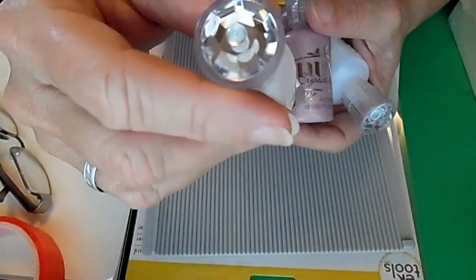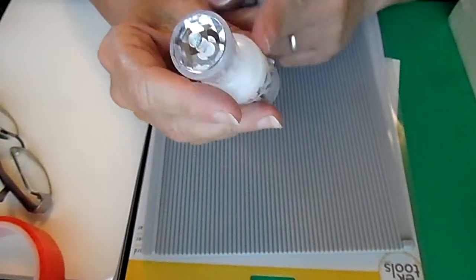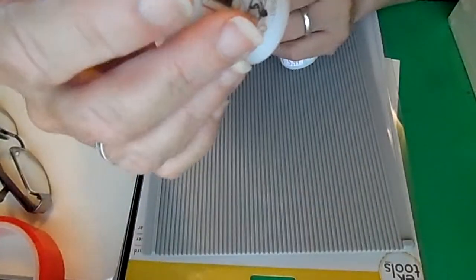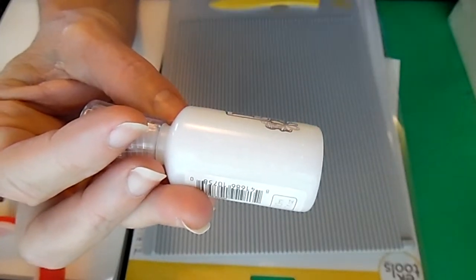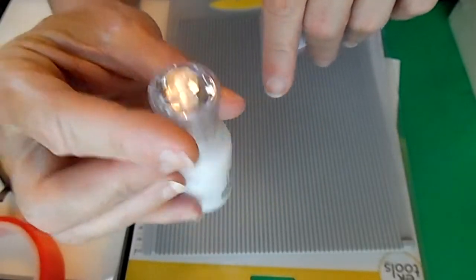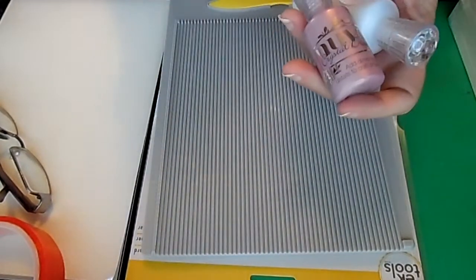The first one I got is the White Blizzard Glitter Drops. These have been sold out everywhere since they came out. They emulate snow. It's like a white glitter drop, with, I'm hoping the camera can pick that up for you, almost like a holographic glitter in there. It's really pretty. I see shades of pink and green. And that's going to be awesome, if not specifically for snow particles, for accenting snowflakes, which I love to do.